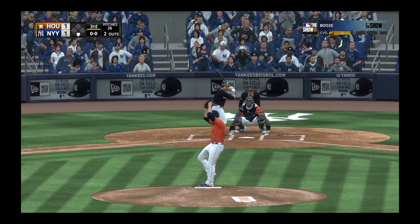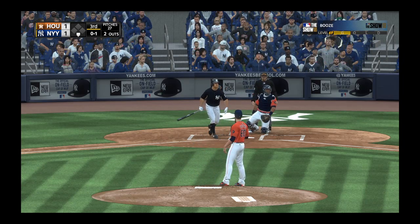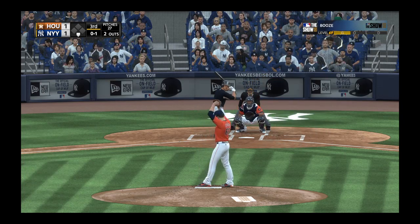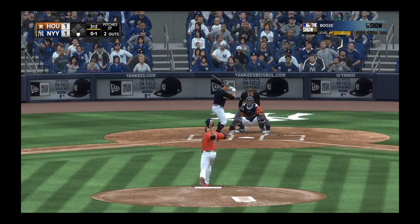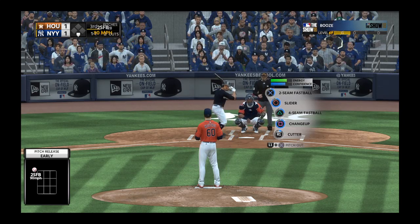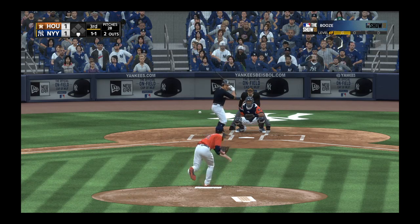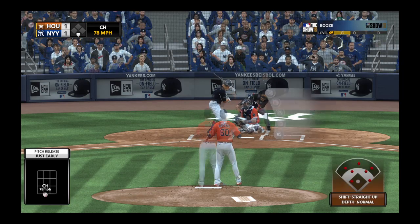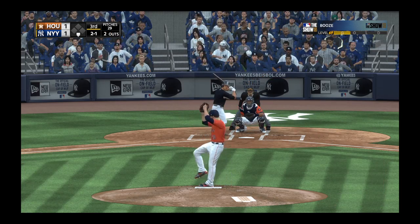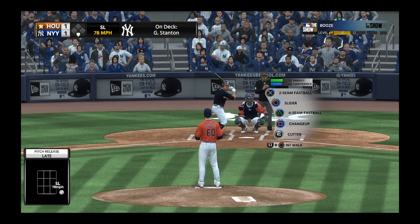Ready with the first pitch. Here it comes. Fouled off. Keuchel's ready. 0-1 on its way. And a fastball just a bit high. Bases are empty here with 2 men out. 2 balls and a strike now to the Yankees leadoff man. 3-1 now to Brett Gardner.